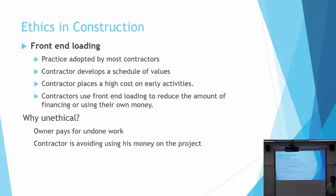Yeah. How does it increase the profit if you're just taking money you would make from the end of the job and bringing it forward from the overhead? So think about it this way. What he is asking is that it's the same $5 million. How would it increase your profit and affect the owner if you just move some money from the end to the beginning?